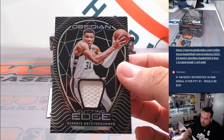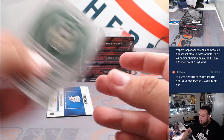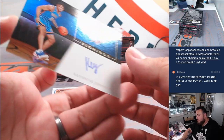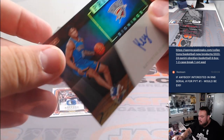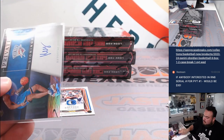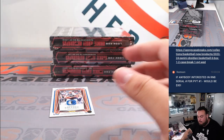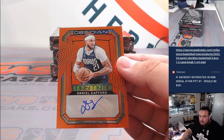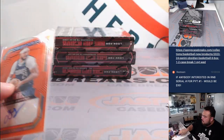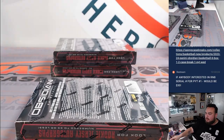Giannis Antetokounmpo for the Milwaukee Bucks. We got a Keontae Johnson, little Panini private signing as well. They changed kind of how the private signings look. It's kind of interesting. Looks pretty clean. There's another one there for the Thunder on card as well. And Daniel Gafford is 75 for the Mavs. Maverick's going to Brian. All right, halfway through, guys. Three more.